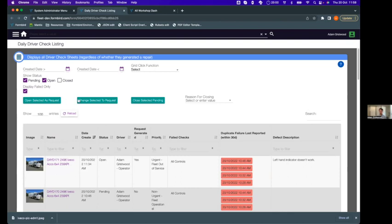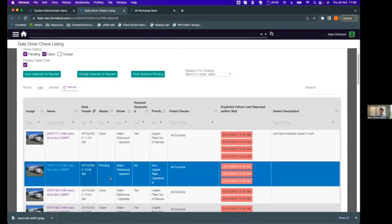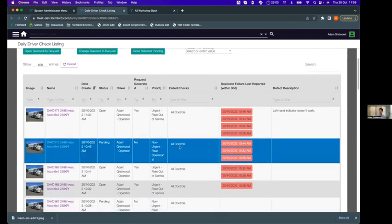We have a few buttons across here. We've got open selected as request and change selected to request. So these are for pending daily drivers. What I need to do is select one of them and then I can change that selected to the request. These basically do the same thing. This button on the left just opens it for you as well, whereas this one just changes it and makes it a request. You can also close the selected pending as well. That's if you identify that no work actually needs to be completed, then you can close it.